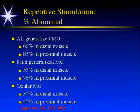In generalized myasthenia gravis, it has sensitivity between 60 to maybe 80%, depends on the muscle. In some very mild generalized myasthenia gravis, less sensitive. And in ocular myasthenia gravis, again, not that sensitive, like the antibody testing. Of course, these aren't patients you're going to see in the inpatient service typically, because they're not urgent patients. They don't have to be managed by admission.